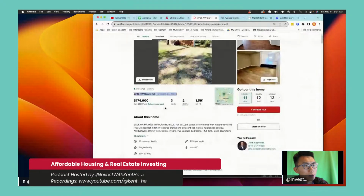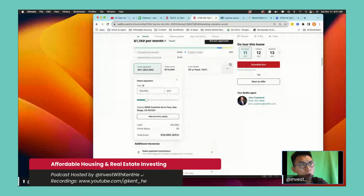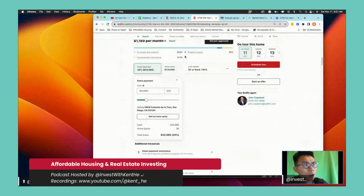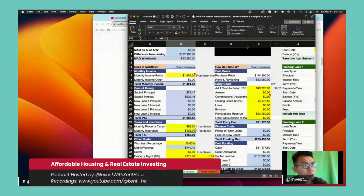I'm going to put 1401 as my monthly income rent right now. And now I'm going to grab the property taxes right from here, which is $63 a month. And my homeowner insurance is 136. So I want to do 136 times 1.2, which means I'm paying a 20% premium on my insurance just because I'm assuming that the insurance for a rental property is going to be a little higher than typically what you see for a primary residence home.